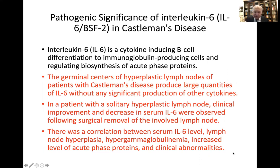In a patient with a solitary hyperplastic lymph node, clinical improvement and decrease in serum IL-6 was simply observed following one surgical removal of the involved lymph node. And there was a correlation between serum IL-6 level, lymph node hyperplasia, hypergammaglobulinemia, increased level of acute phase proteins, and clinical abnormalities, which gives us great hope that if we can suppress IL-6 effectively in COVID-19, we're going to move away from ARDS and these basically symptoms of cytokine release. So that gives us the promise of what happens if IL-6 is taken away.